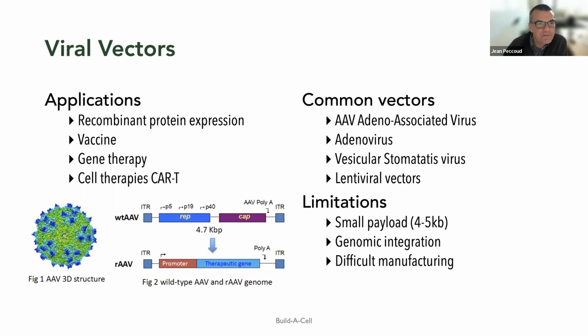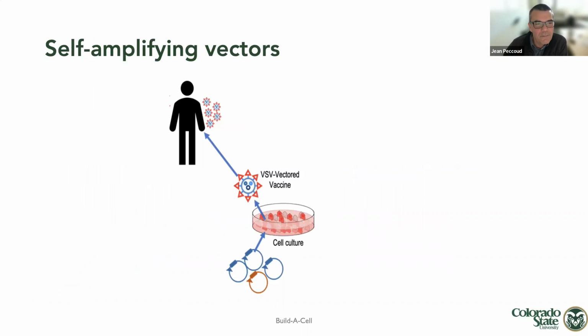So specifically, we're working on a family of vectors that are self-amplifying. A typical way of working with viral vectors is that you have some kind of plasmid or genetic system that you transfect in cells that leads to the production of viruses in cell culture. You purify the viruses and you inject the viruses in the patient. But we are going to try to change that.